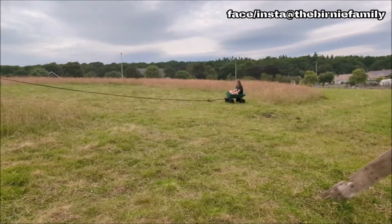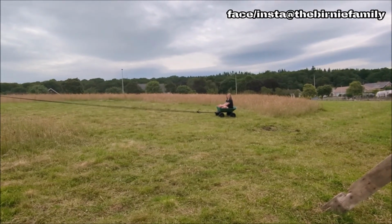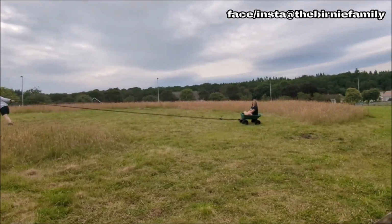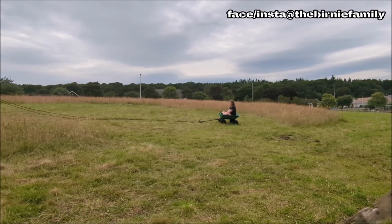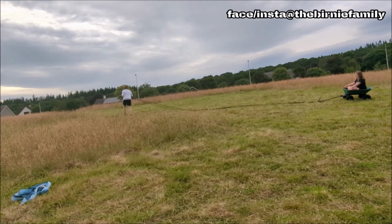And here they go again. Go for it, my boy! Well, we know they're not secure. I like it! Oh my goodness me. That's pulling uphill. Come on, hussy, pull. Pull, hussy.